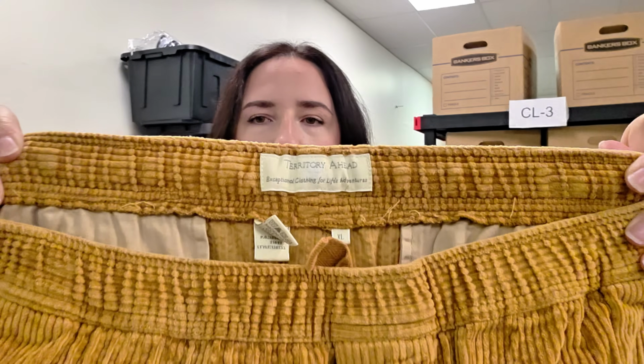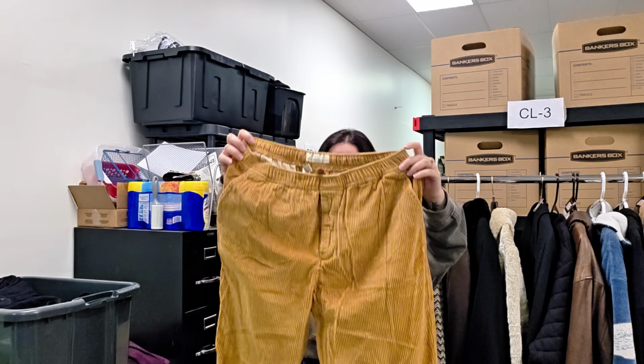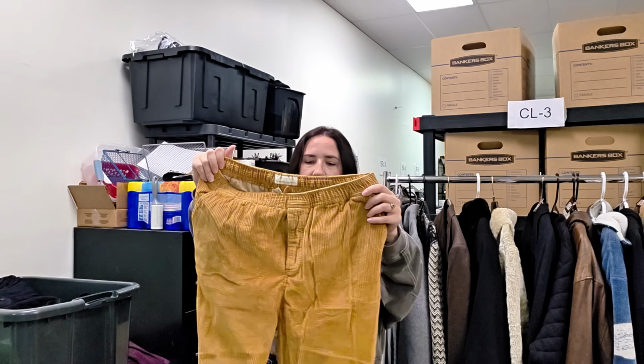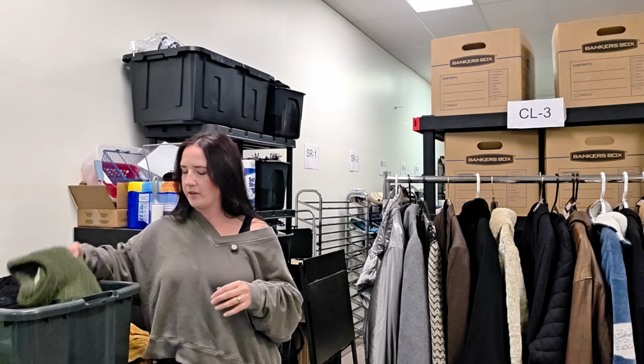And this is the brand Territory Ahead, which makes some pretty quality pieces. These are a men's size extra large, pull on straight leg pants. And browns are very trendy right now. Tans, different shades of browns. This one is kind of like a camel color brown, kind of hard to see because of the lighting, but very trendy color in this shade as well. I think we'll probably list those for around $35.